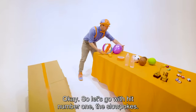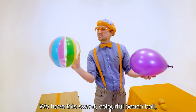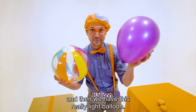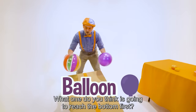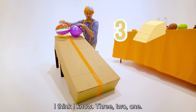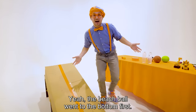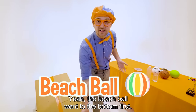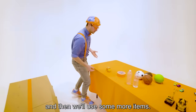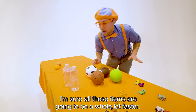Okay, so let's go with heat number one, the slow pokes. We have this sweet, colorful beach ball, and then we have this really light balloon. All right, what one do you think is gonna reach the bottom first? I think I know. 3, 2, 1. Whoa! Did you see that? Yeah, the beach ball went to the bottom first. Okay, let's let them just get warmed up for later. And then we'll use some more items. I'm sure all these items are gonna be a lot faster.